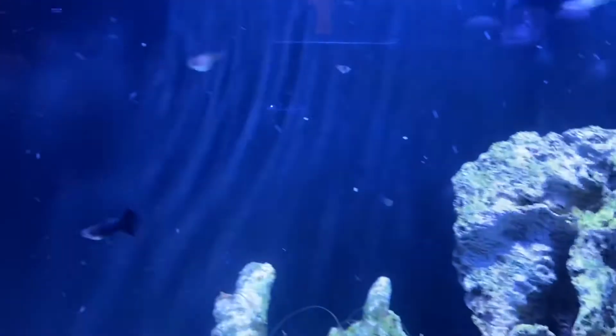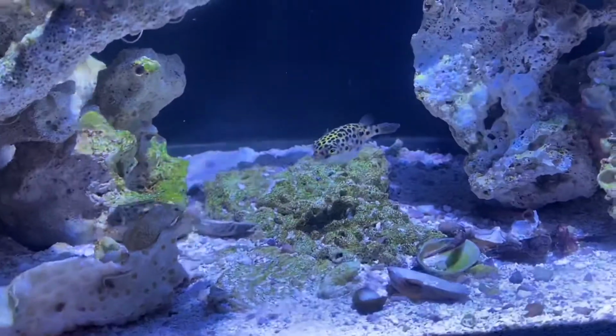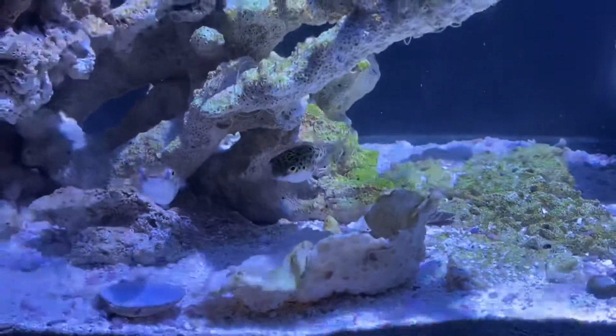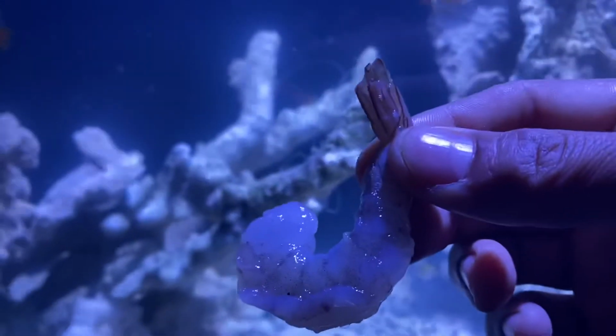But for the most part, if you look at the fins, there's no missing fins. There's no really bad bite marks on them. Everybody seems to be coexisting pretty fine. But this is a short-term solution. I definitely don't suggest having 4 puffers in a 30-gallon, but they're gonna get out of here within a month's time. So with that said, I'll end the video here.